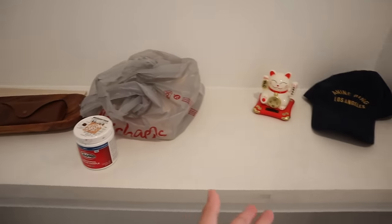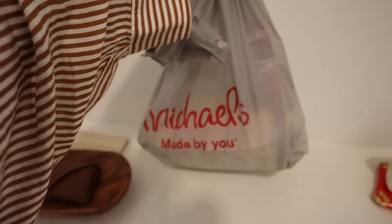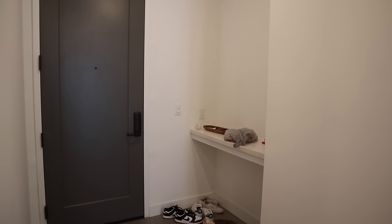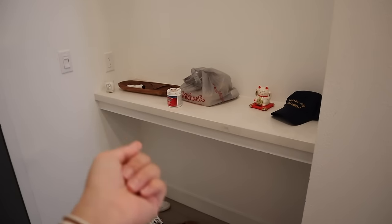And this has become a little catch-all where we put our purse, our keys, glasses, bags of returns, and usually boxes of returns will end up here. I think it's nice that they designed a little entryway area in this apartment, but I do wish it was like closed storage, because this really is not functional.